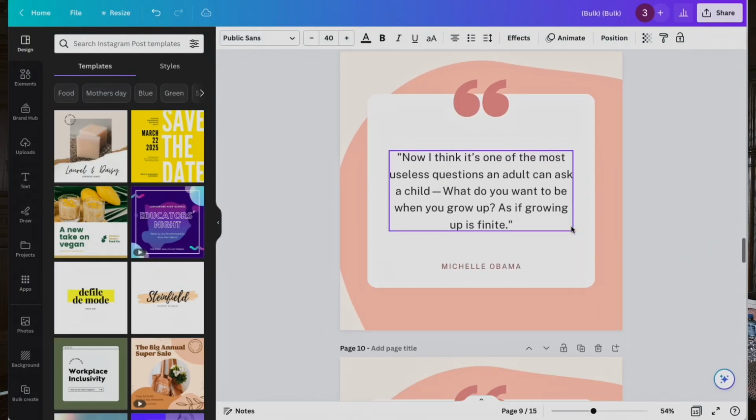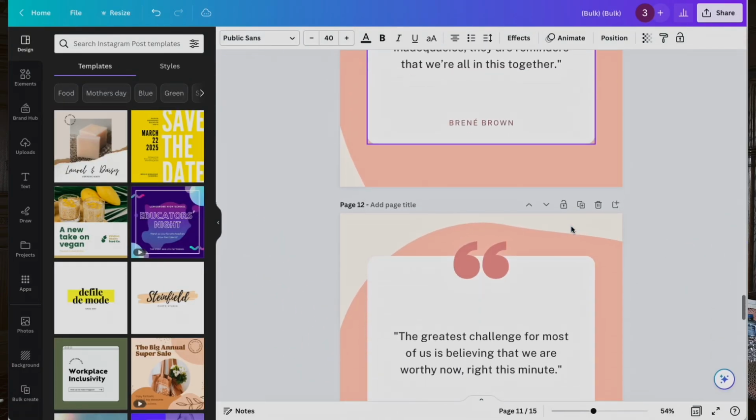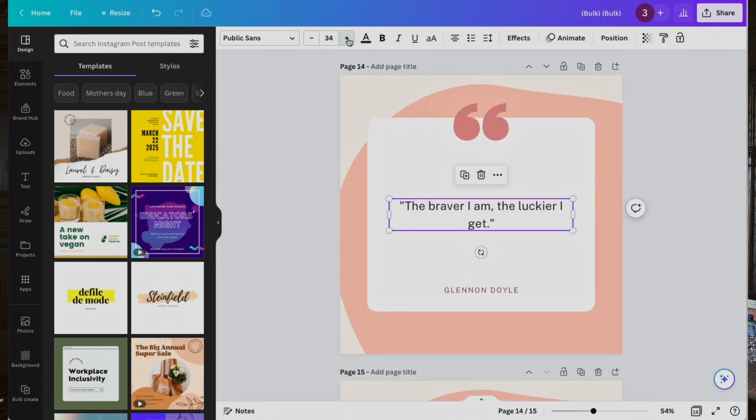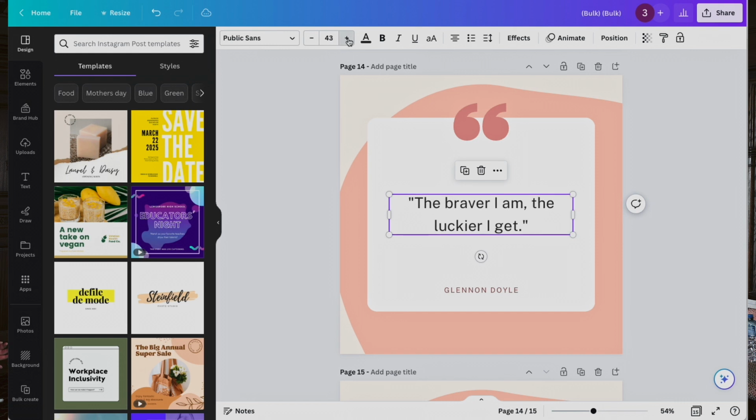So you can just make sure that everything looks okay, that the text fits on the pages, and adjust any font sizes. But if it looks okay, it's really, really easy to do.